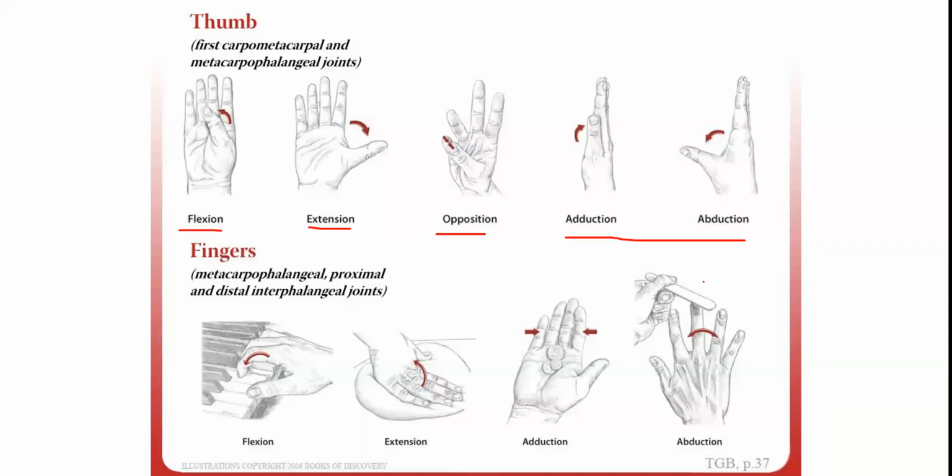So we'll first ask the patient, now we are going to do some movement of your thumb. Will you please follow my movements? Can you please bend your thumb towards your little finger? That's flexion. Now, can you please move your thumb away from your index finger? Away from index finger, that's extension.